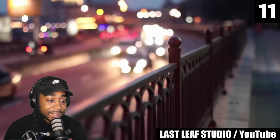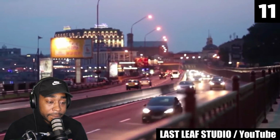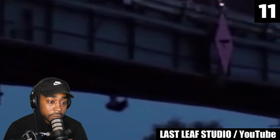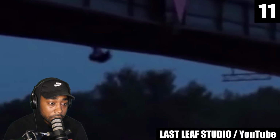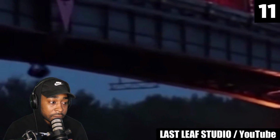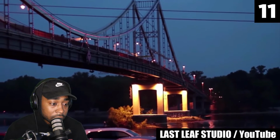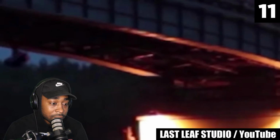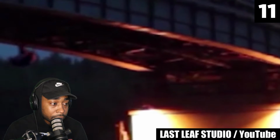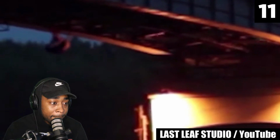YouTuber Last Leaf Studio found evidence of this in July of 2016, posting a video entitled, "Some creature creeps under the pedestrian bridge in Kiev." The footage shows traffic passing by on a highway in Ukraine's capital, as the cameraman is posted alongside a pedestrian walkway. Scanning the scene, the camera lands on the pedestrian bridge overhead. Look closely here. Beneath the bridge, you can see a large creature, apparently somehow holding onto the underside of this bridge, creeping across it bit by bit. You can even see its limbs move as it makes its way across.